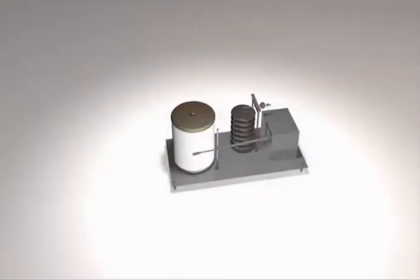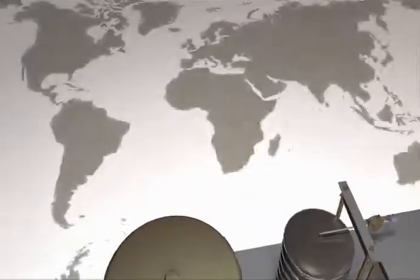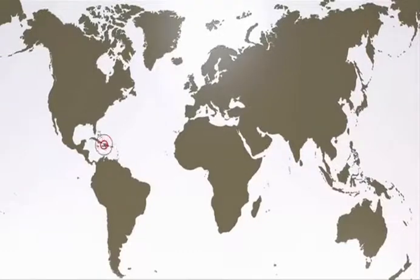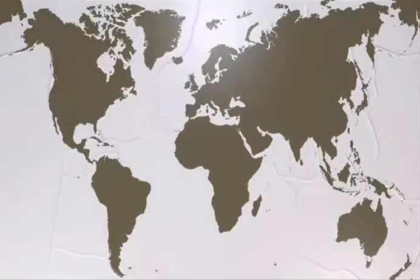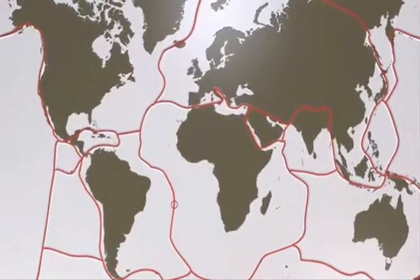Earthquakes are currently the world's deadliest and most damaging natural disasters. Between 2004 and 2011, nearly 700,000 people lost their lives when quakes hit countries as far apart as Haiti, Japan, Indonesia, and Pakistan. Caused by movement of the Earth's tectonic plates, some regions are at constant risk.